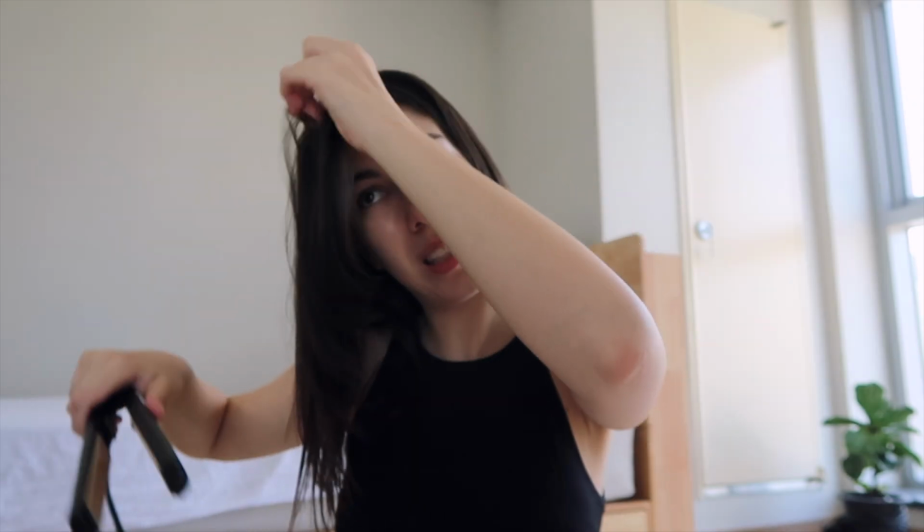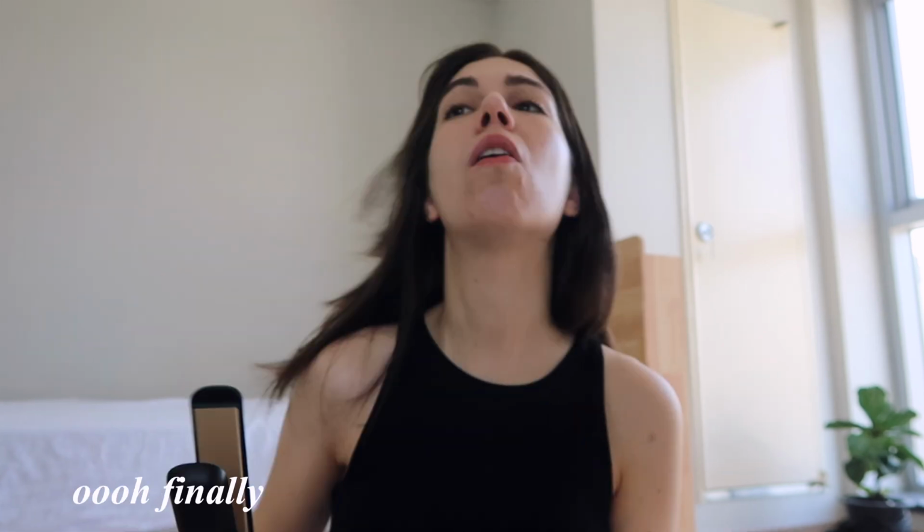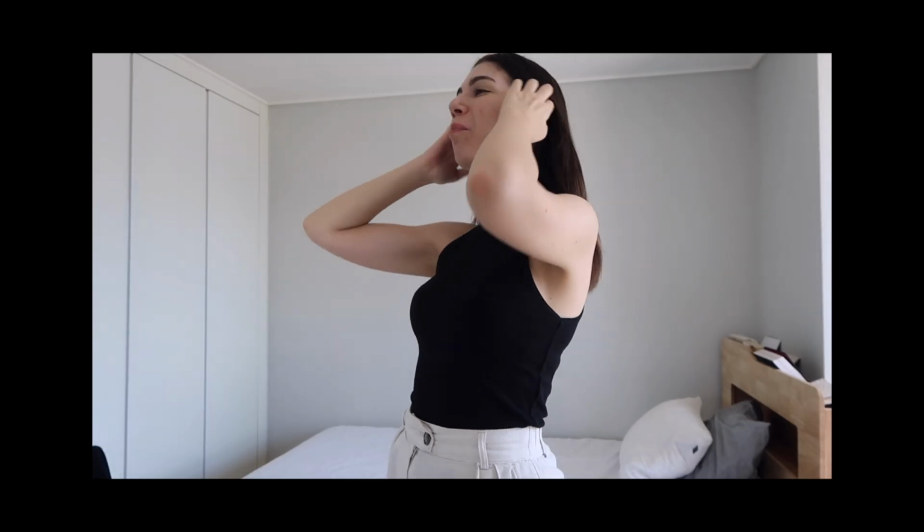I barely know how to make my hair straight. I'm not attempting to do any C-curves. This side. Oh, finally. My hair is so flat. I mean, I like it, but it's just different. Okay, but can I just say that this straight hair really suits me? I really like that. I'm not even complaining about that.